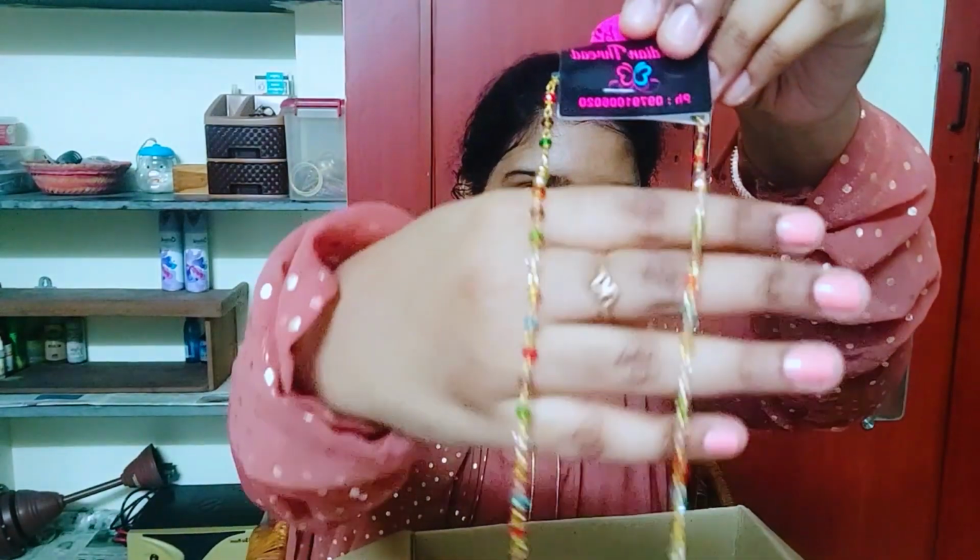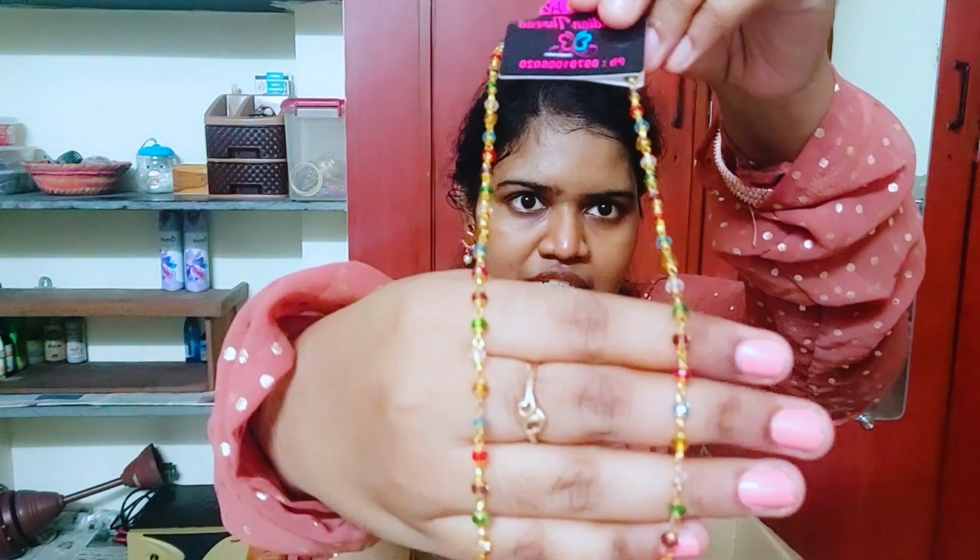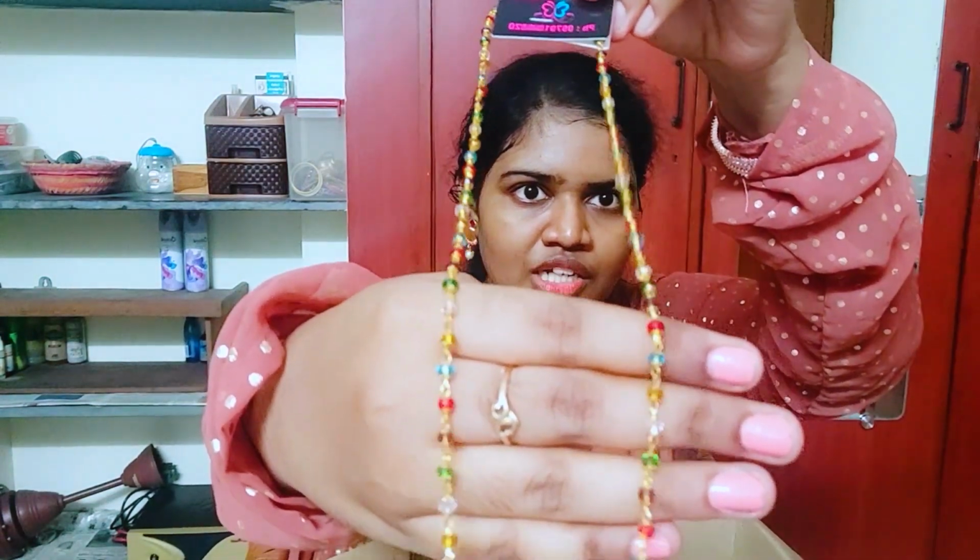Next product is this crystal chain. So in the crystal chain, these are crystal stones, multicolored. So full of multicolored crystals, and because it is multicolored I'm very obsessed with getting multicolored necklaces, chokers, earrings, and even dresses.